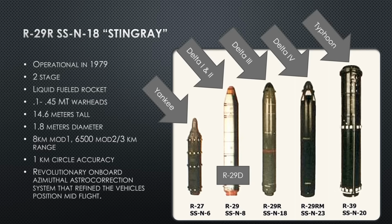A caveat to that is the original Mod 1, which was obviously the one they tested first, was technically operational in 1977, but the full range of variants was operational by 1979. It is a two-stage liquid-fueled rocket. It has multiple warheads. It can have a 1.45 megaton warhead or up to 7 warheads, and there were 3 versions of these.